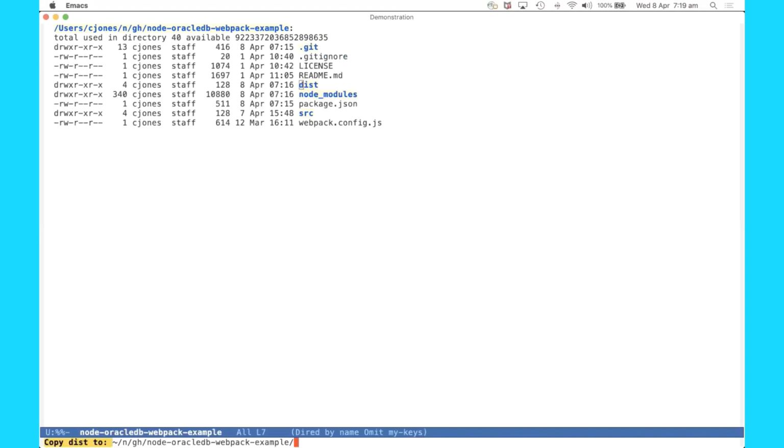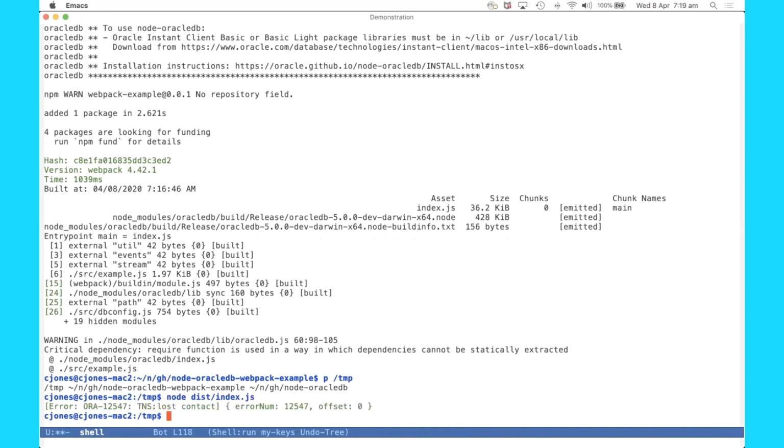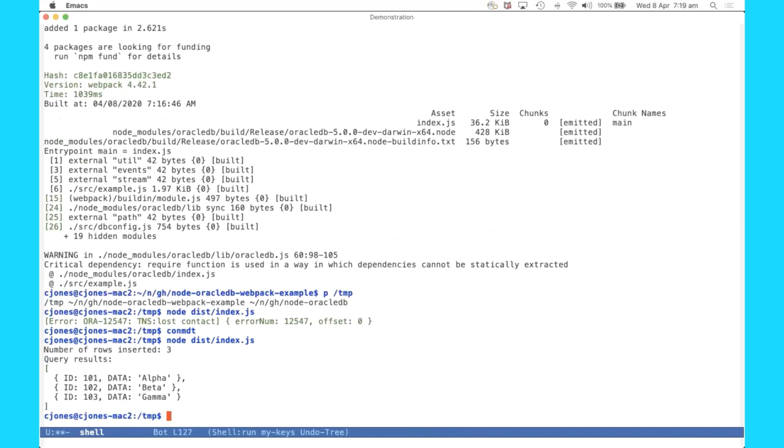Let's go back to this dist. I can just copy it somewhere else. So let's go into the temp directory, recursive copy, yes. Go into the temp directory. And if you look at the README, it said set your environment variables for the credentials. I already have those set. And I can just run my dist index. And that should, if I set my environment variables, so the alias to set my environment variables, it runs the application, which, as you saw, inserted and then displayed results.